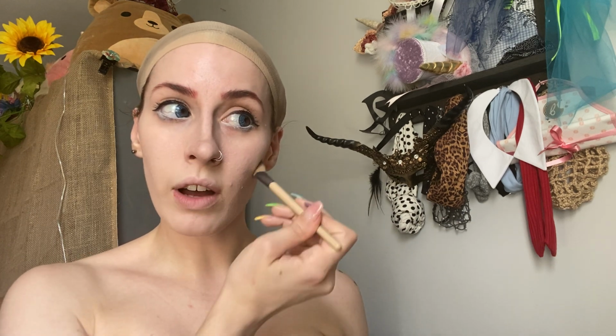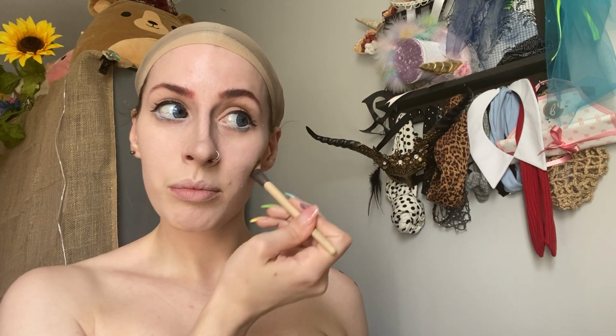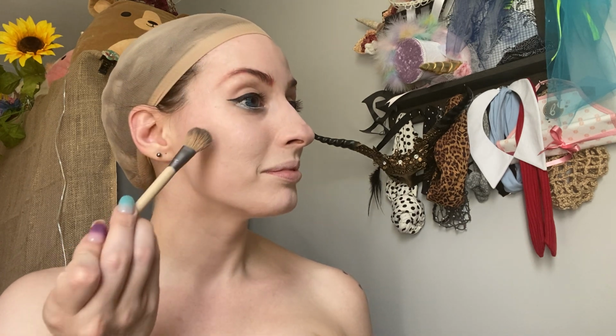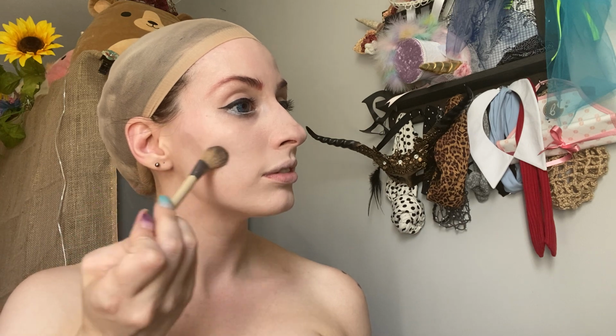All right, so I'm gonna do a little bit more contour, just a little bit, because Ariel is very young. So I think that she would still have a rounded face kind of, but as y'all know, I do not have a rounded face. So what I'm gonna do is swoop in like this to carve out those cheekbones, because she does kind of have a heart-shaped face. And then I'm coming down like that and trying to shorten the chin a little bit to mimic a rounder face, which I am clearly not very good at. But I do my best, as y'all know.